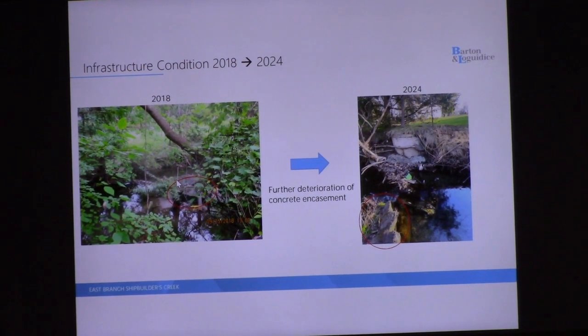So it wouldn't take very much, some piece of debris coming down the stream, hitting that pipe, causing a breakage in it, that could be potentially bad for the town for two reasons.